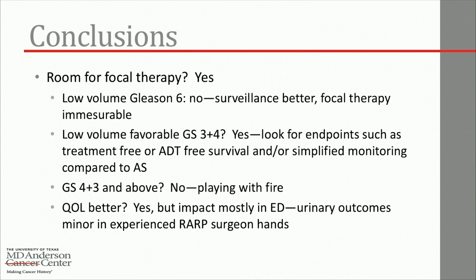Remember, if someone has like 6 cores of Gleason 6, and you can see it on MRI, they will be upgraded at surgery for sure. So maybe you just, in your mind, say, okay, that's actually a 3+4, I just haven't proven it yet. But proven 3+4 for sure. Above that, depends on if you like playing with fire.